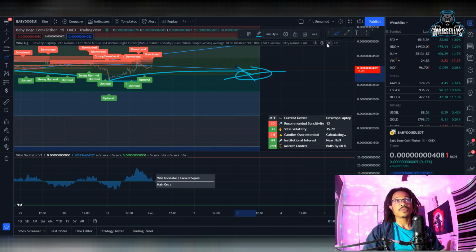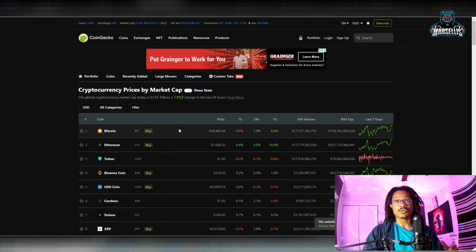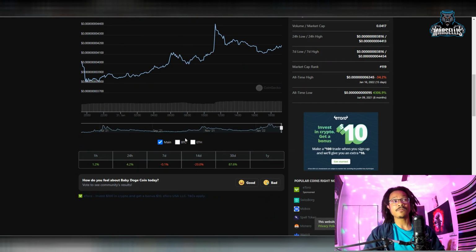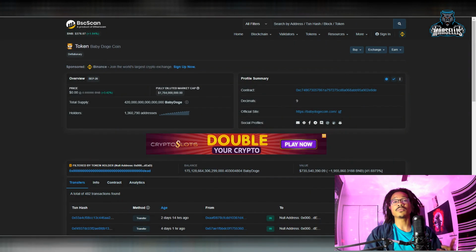I don't know. It's hard to tell what's going on inside the market right now, because we have Bitcoin doing some recovery at 38.4K. We got everything else recovering. And then if you go over here, you see Baby Doge is now doing some recovery as well, 4.2% in the last 24 hours. You got only 0.1% down in the last 7 days. So it's really hard to track all this stuff. It's really hard to do these predictions with the technicals.